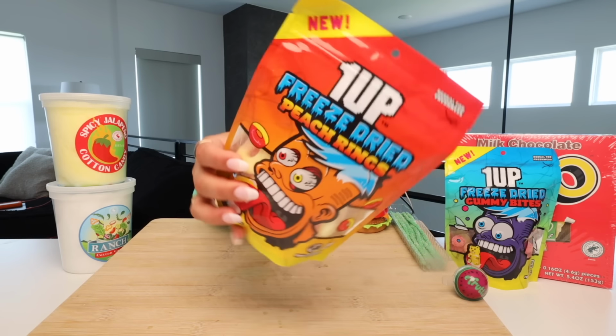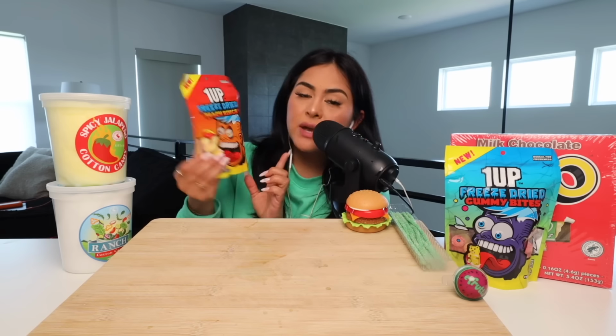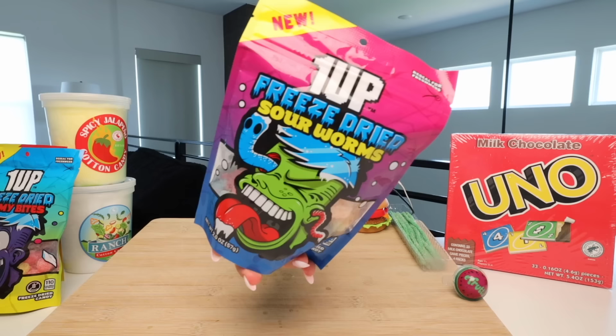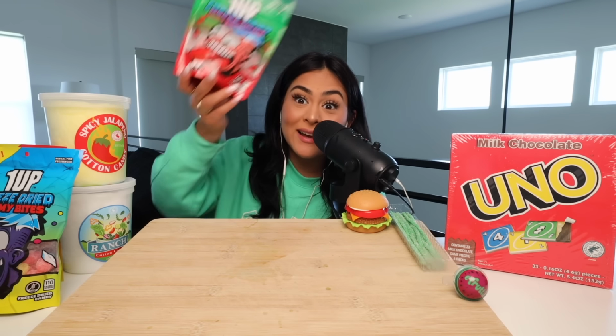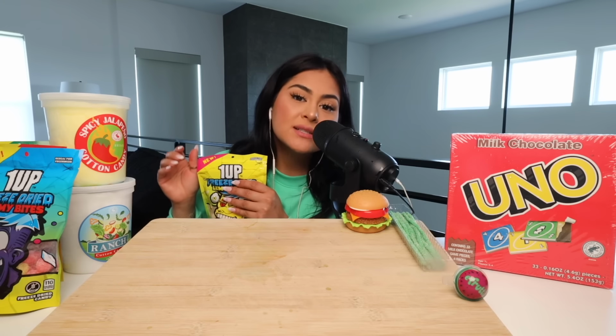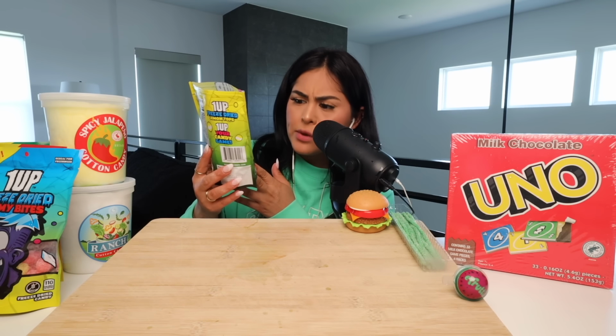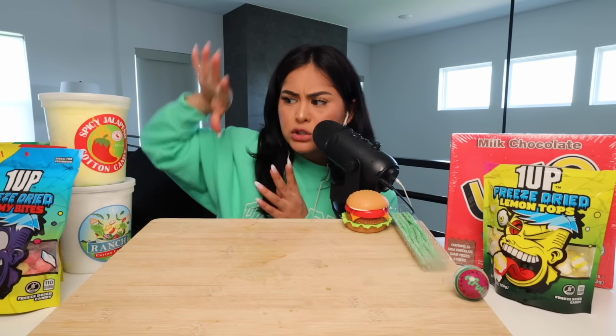Up next, we have the 1UP Breeze Dried Candy. So we have peach rings, gummy bites, sour worms, watermelon. I'm excited for this one. And lemon tops. First, let's try this one. Not bad. Let's try all of them and then we'll say which ones are my favorite.